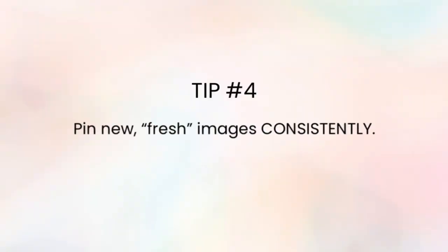On to number 4, which is just to pin new, fresh images consistently. You can repin in between. I definitely think there's still a place for repinning. However, of course, Pinterest favors fresh content, meaning brand new images that are new to the platform. So however often you can make brand new fresh pins, find a schedule that works for you and stick with it. I'm not going to sit here and tell you some number.